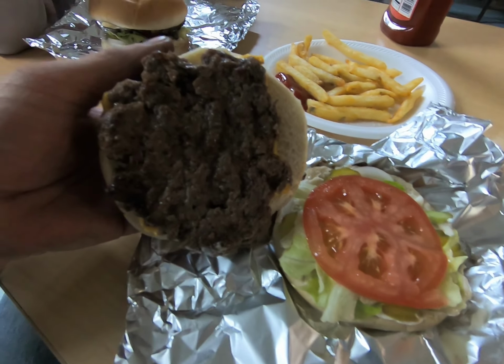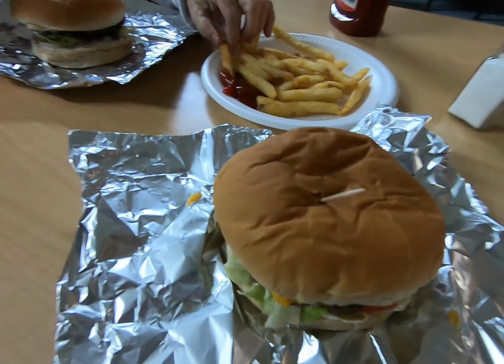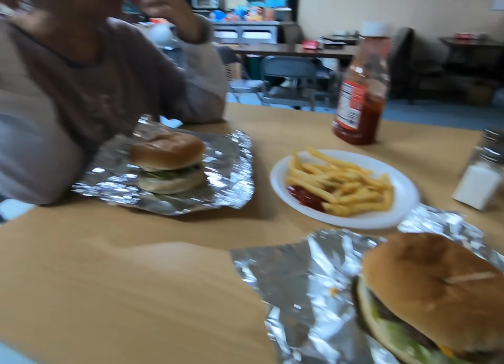A burger. It's in Scotland, Arkansas. I think somebody's got Model T hair.